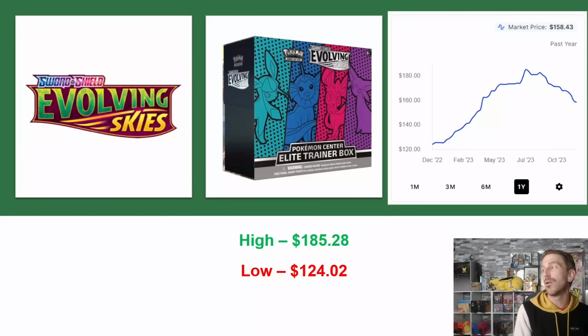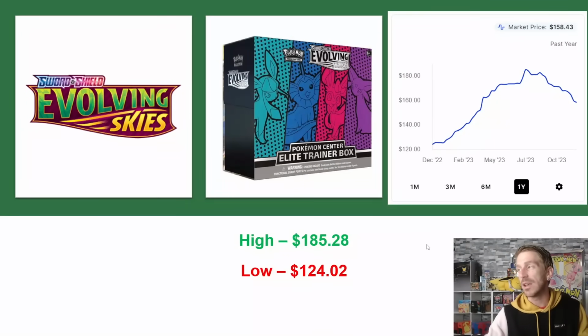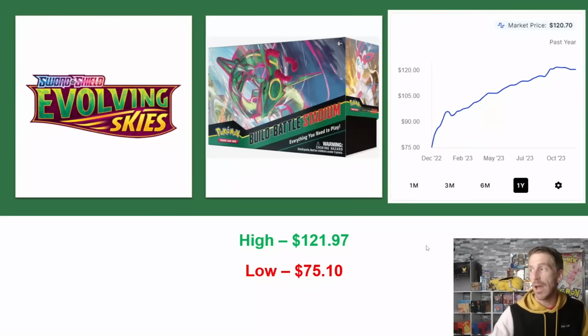Real strong growth again all the way up until May, where it kind of leveled out a little bit, and then it's continued to go up in July a little bit more. Jumped up to that one-year high of $185.28. Now it has backed off a little bit. It's actually sitting right in between its one-year high and one-year low, sitting at $158.43. So it's dropped a little bit in price, but continuing to just, I mean, that's 3 times MSRP, which is absolutely insane.